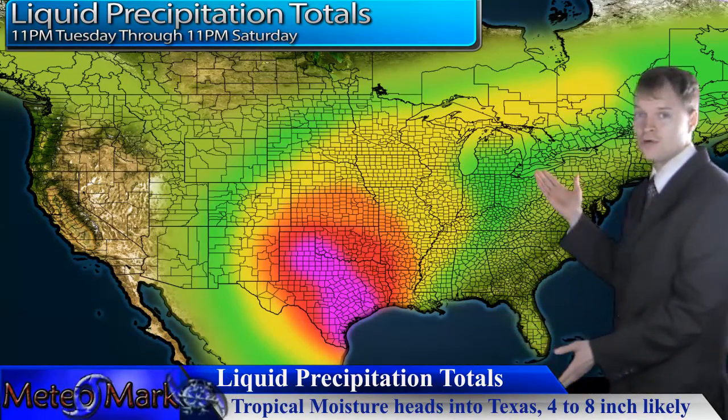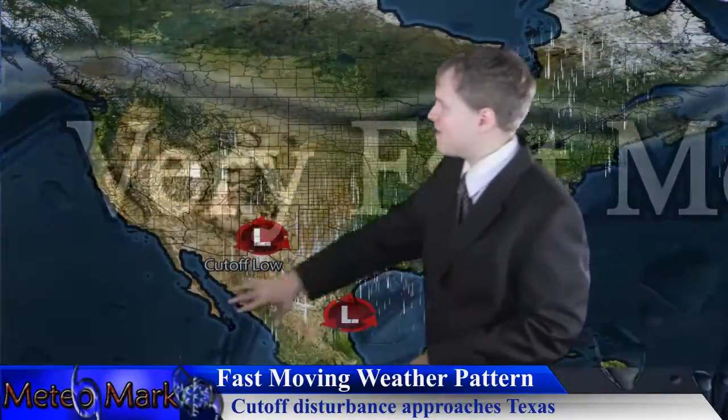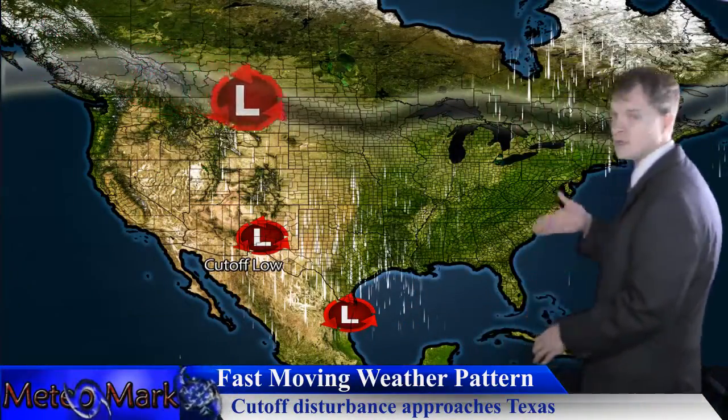Pretty much on both coasts here, the east and the west, we're not looking at much. Take a look at those jet stream patterns. We've got the ridging out west, ridging back east, and here in the central states we see the unsettled weather.